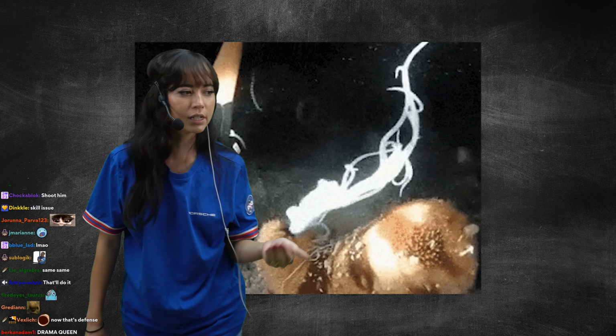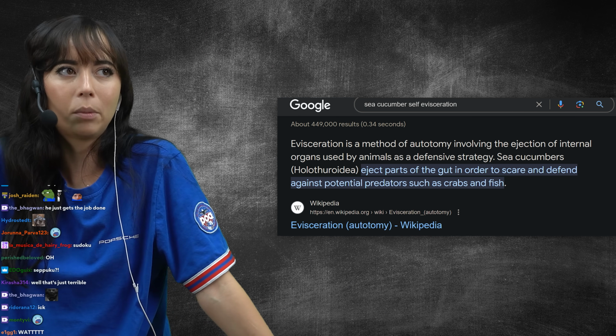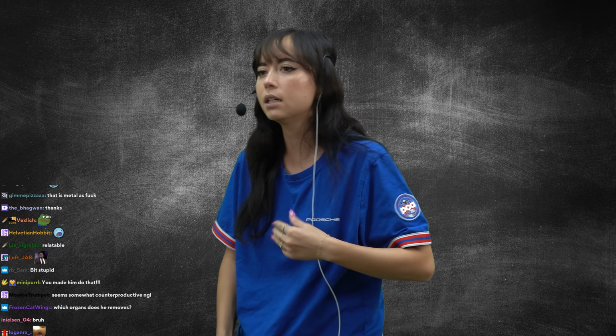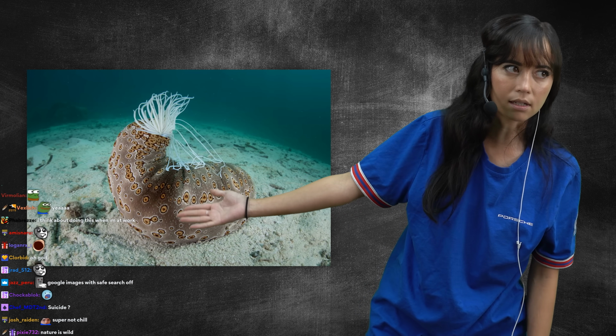So he self-eviscerates. Self-evisceration is the process of removing one or all of the organs from the inside of the body. Would not recommend Googling self-evisceration. Actually super gnarly. Because it's so uncommon. It's not something that happens in the animal kingdom often. You get a lot of human stuff, it's not chill. But this is something that doesn't happen very often, obviously. Because what the hell is this? Have you ever seen this?